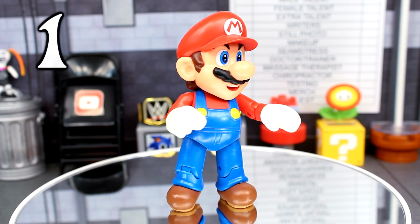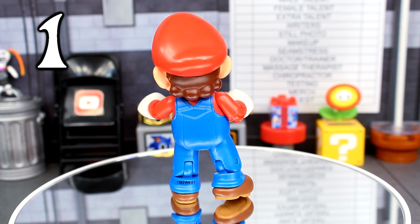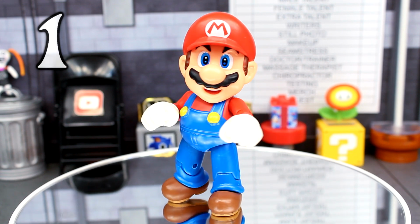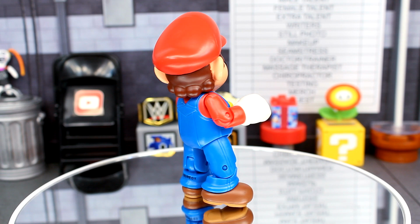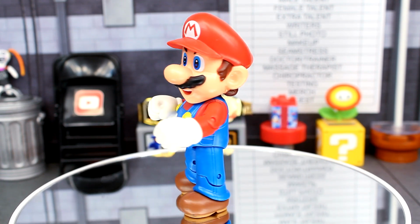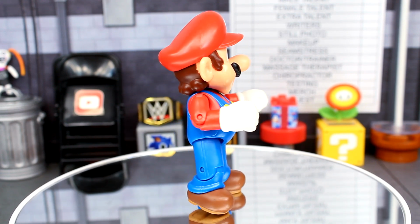And my personal number 1 Mario action figure of 2022 is going to be the brand new Mario figure from Wave 29. I love this figure so much. I've had so much fun posing this guy around. I love the new sculpt they did here with this Mario. If you saw my review of this guy, you would probably already knew that this was going to be number 1.